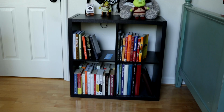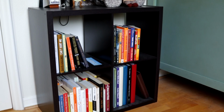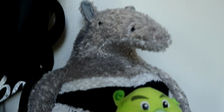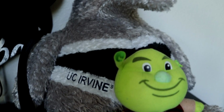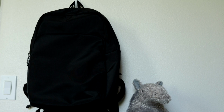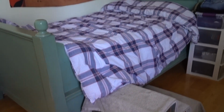Then right next to my door is my bookshelf. Not much has changed, but I did remove the photos that were there and made space for new books. And on top of that, we have a deck of playing cards on display, a little kiwi bird figurine from New Zealand, the anteater plush my dad got me for graduation, and 2 Shreks, because no Shreks, no sex. Right above my bookshelf, I have my backpacks hanging as well, just so I can easily grab it as I'm leaving. And then right next to that, we have my bed.